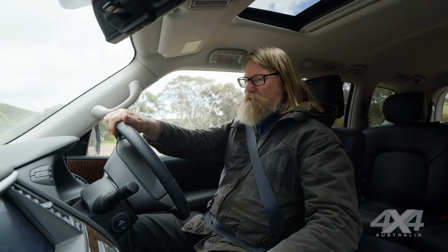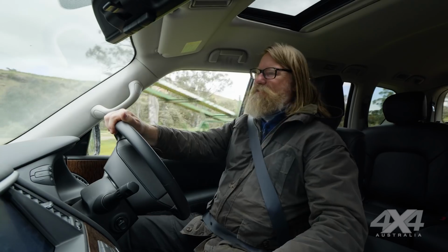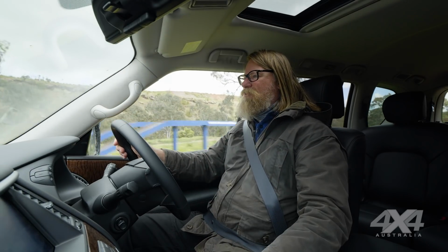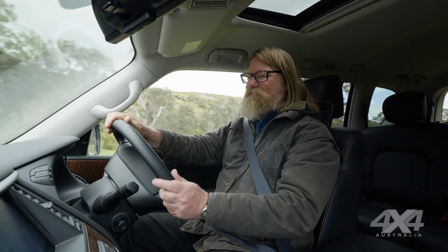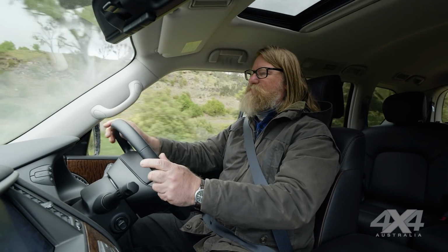I hope Nissan can keep this Patrol as it is now for as long as possible. Maybe update a few things inside here, give it a bit more of a modern feel in here, but as for the mechanical package and the suspension, this thing is spot on. I love it.